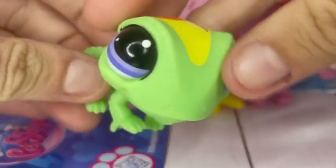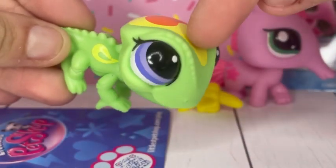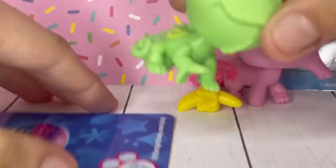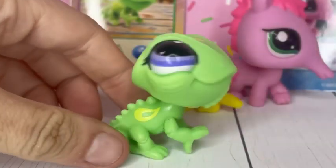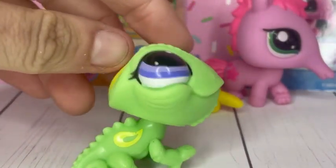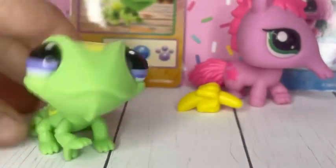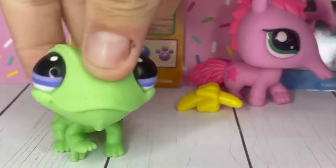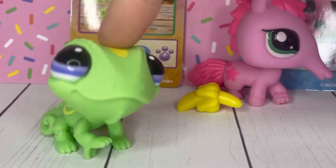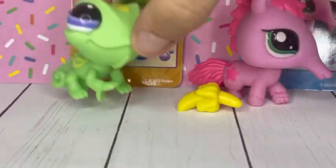Next one is this one. Ooh, this one is so cute. I love this one. It's the little gecko dude. Chameleon. Is this a chameleon or a gecko? I think it's a chameleon. This one is really cute. I didn't have any of this mold yet, or the anteater. I am really happy. Okay, next.